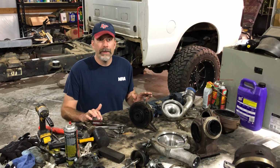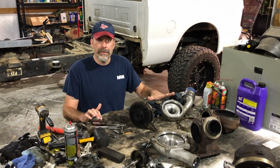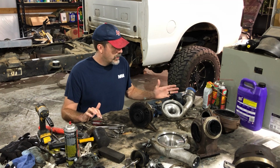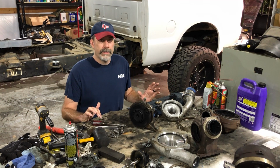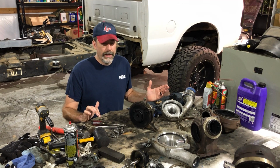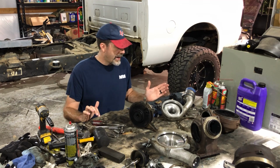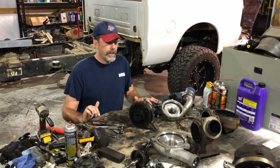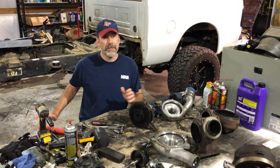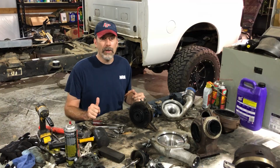When I saw oil in the intercooler, I suspected that something had gone wrong with my turbos. And so now I have disassembled both turbos and inspected for anything wrong, and I can't find any problems. In fact, they look cleaner than they did when I put them together. And so I'm going to now inspect the engine and see just how bad the damage was from the runaway.